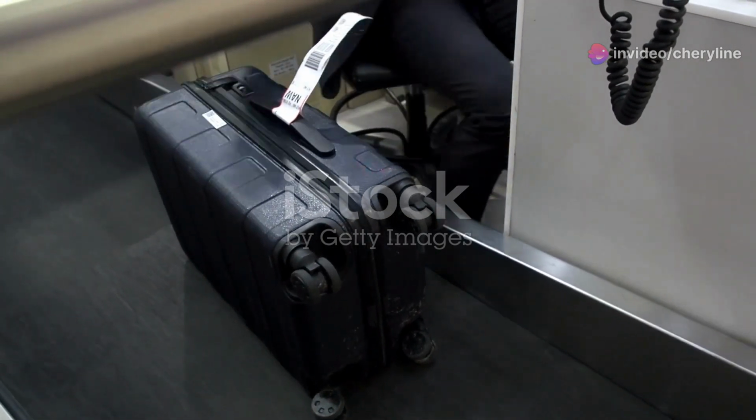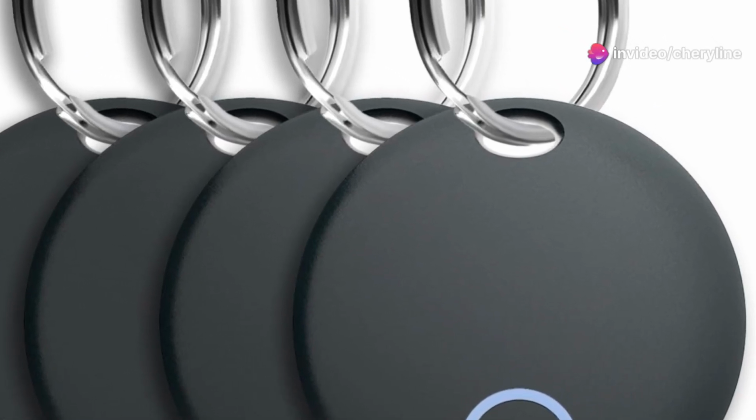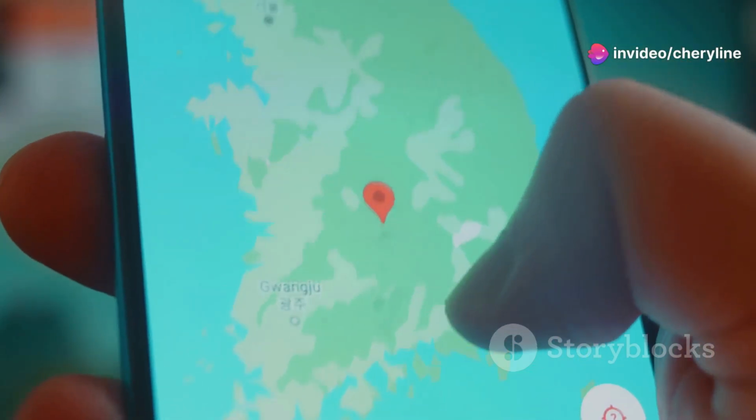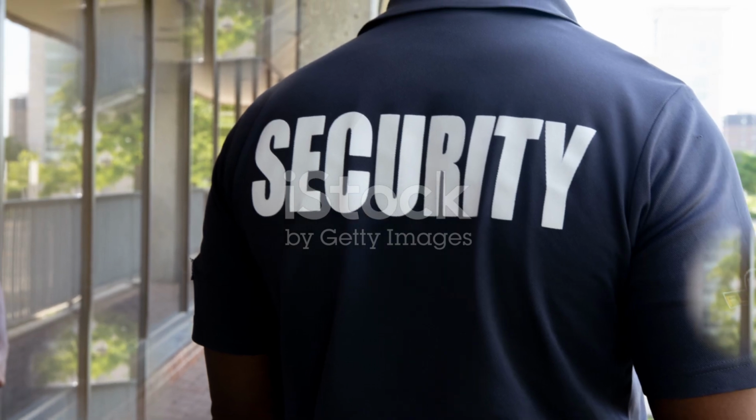Tip number 6. Track your luggage. Tip number 6 is something I tried to avoid for a long time when traveling. But I finally decided to invest in air tags to put on my luggage. This helps to keep your luggage safe. With air tags, you know where your luggage is at all times. Just think of air tags as your little security officer.